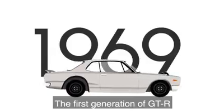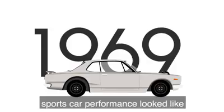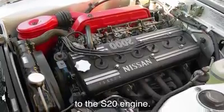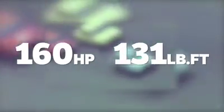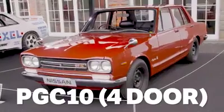The first generation of GTR was born in 1969 and gave us a taste of what a sedan with sports car performance looked like, and that performance was due to the S20 engine, a 2-litre inline-6 making 160 horsepower at 7,000 RPM and 131 pound-foot of torque. The car was equipped to compete with cars well above its price range, and it was available as both a 2-door coupe and a 4-door sedan.